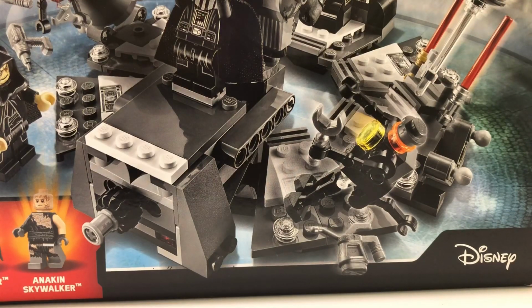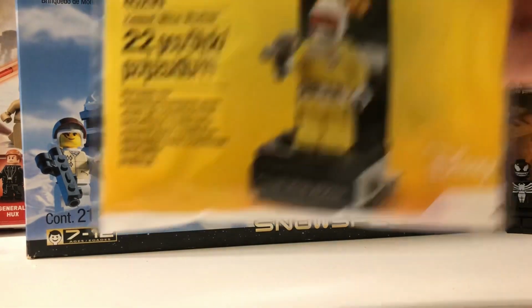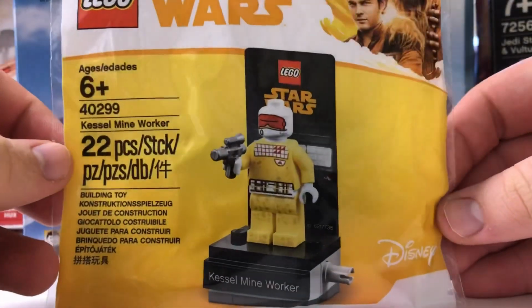So it was basically as if I was paying like Target or Walmart price for this, which is $20, and then I took $5 off the battle pack, or off of this if you want even. I don't know. But it was a pretty decent deal, and if you know what's going on at Barnes & Noble right now, you would know that I hit the $30 threshold, so haha, I got the Kessel Mine Worker.